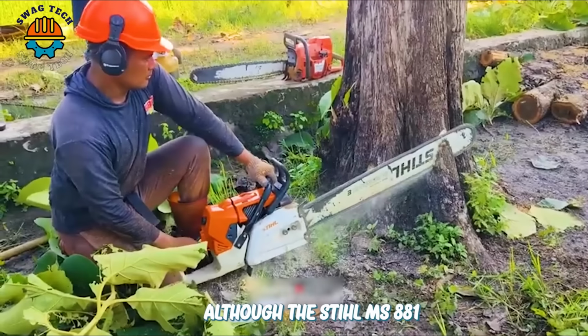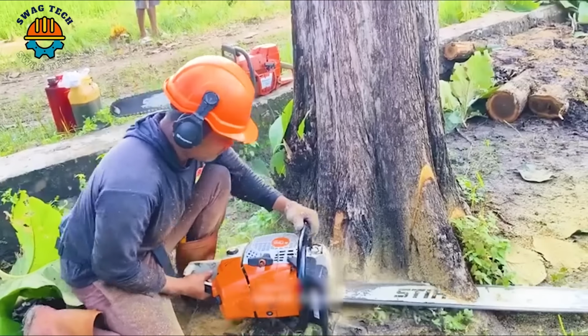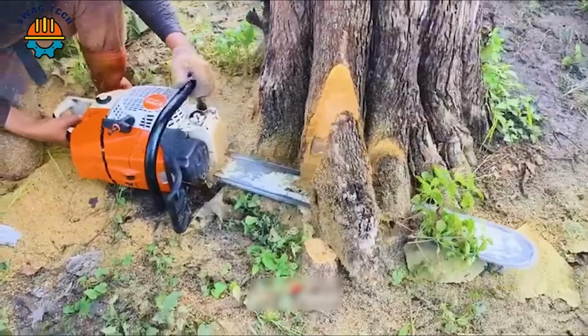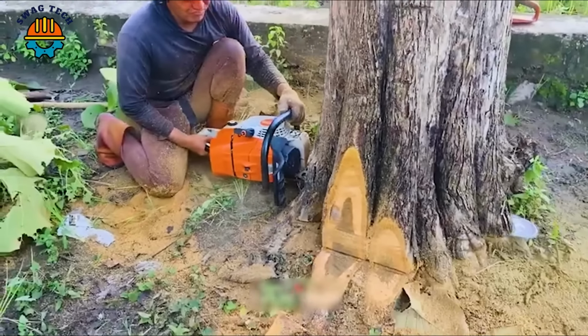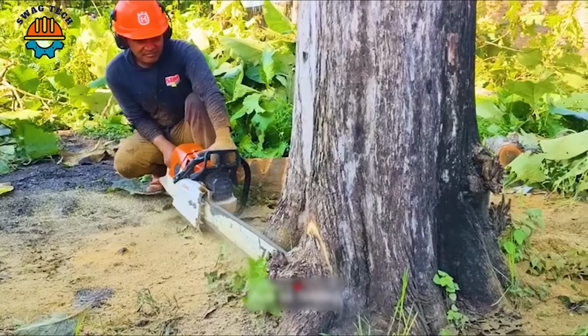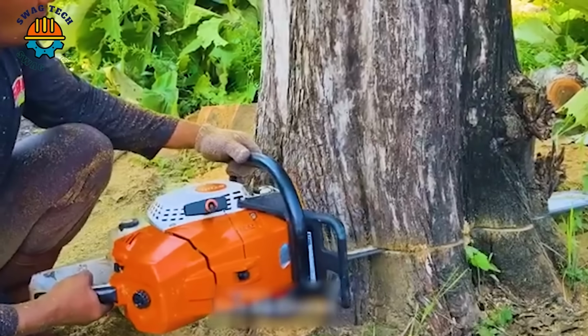Although the Steel MS881 has minimized sawdust, there is still a significant amount of dust flying out when sawing. To ensure his health, he should wear a dust mask when working. This will help protect the respiratory tract and prevent inhalation of harmful dust particles.